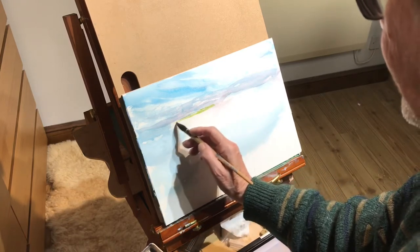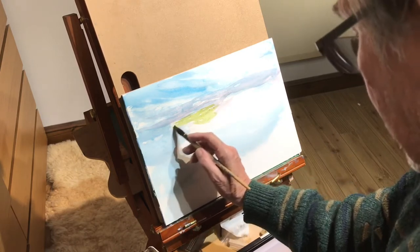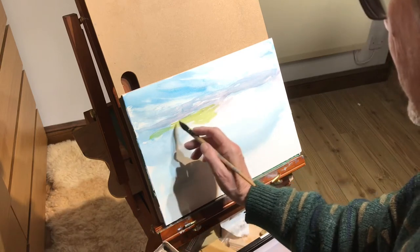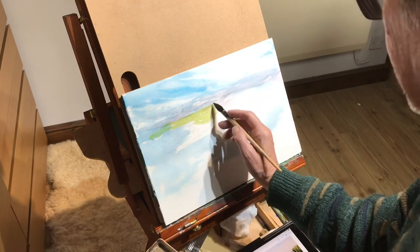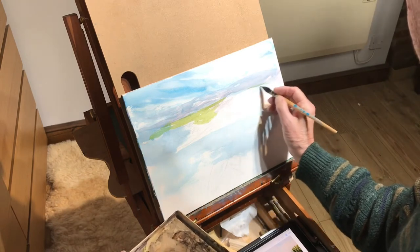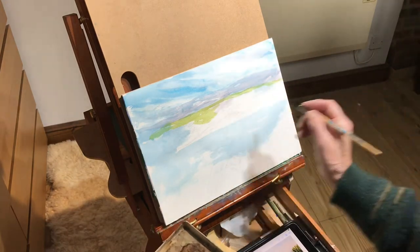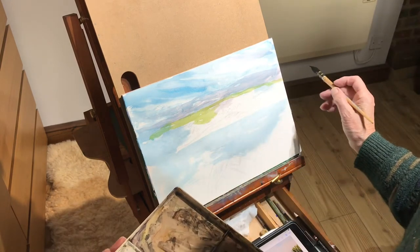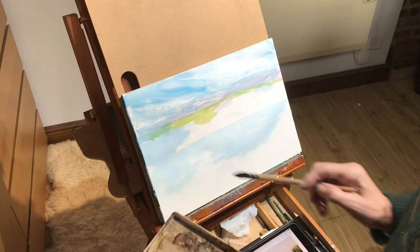bring in this green. And it comes right down. Disappears behind, where we're going to put our palms. And here, I've got some in this area. I must try and keep my colours fresh. Try and do one sweep rather than muddy them up, which is so easily done.